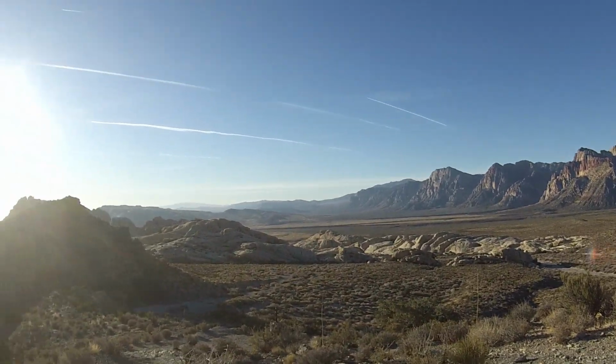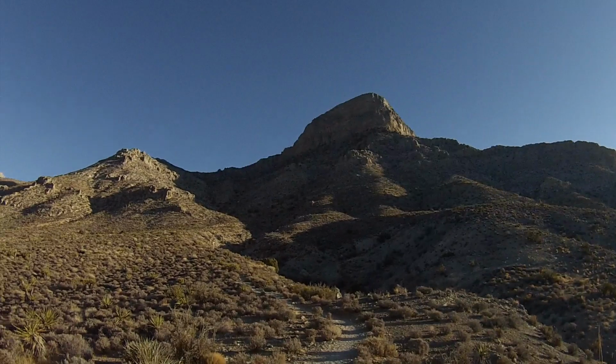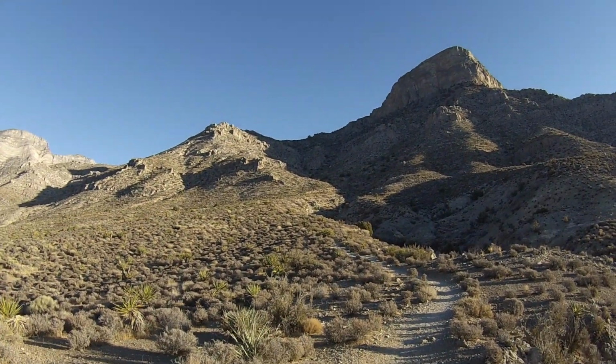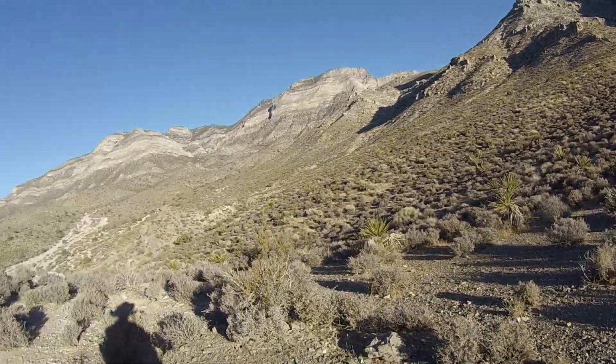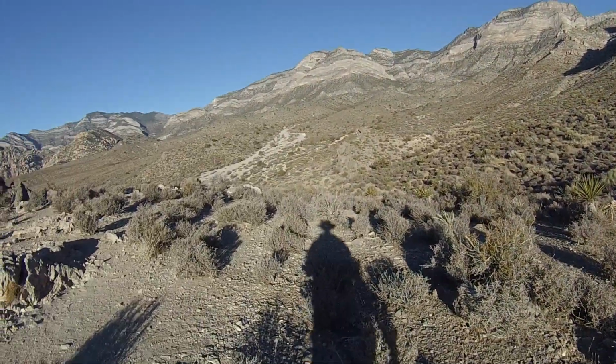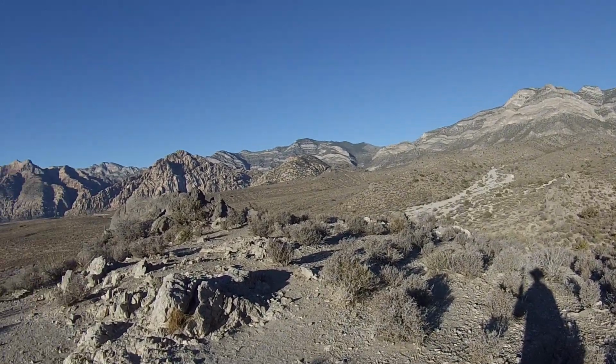Making progress. Just trekked on through that area there. Get a little closer to Turtlehead. Looks like the trail is definitely going to get a lot more elevated now. But this is the scenery I'm working with here. See, there's a gravel road leading to Lord knows where.